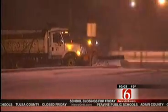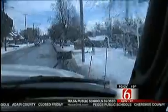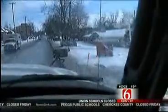The city keeps sand in reserve, but only in case they run low on salt. That's a fallback plan. In other words, if we had a whole bunch of storms and the salt was getting used up, we'd start mixing half sand, half salt.